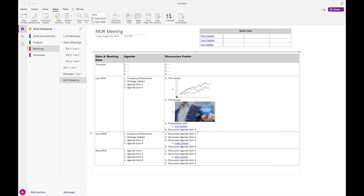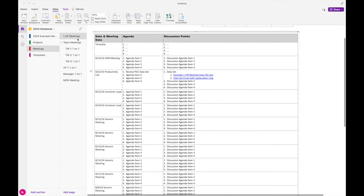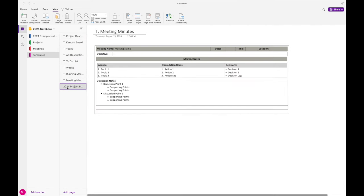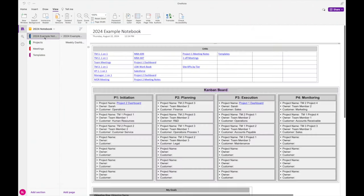These are some of the things that I talked about in my coaching program that we did. I helped build this out for them, so it's relative to them. What else? All right, so templates. As I build stuff out, I just throw them in here so I don't have to keep rebuilding them and I can reuse them.